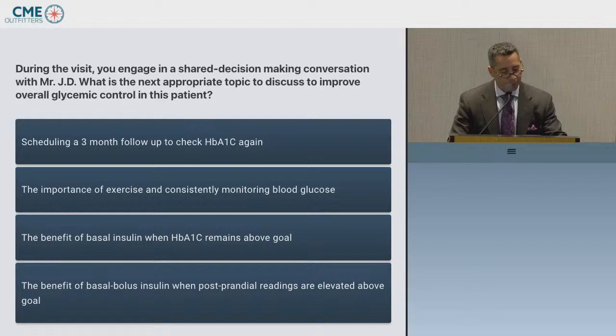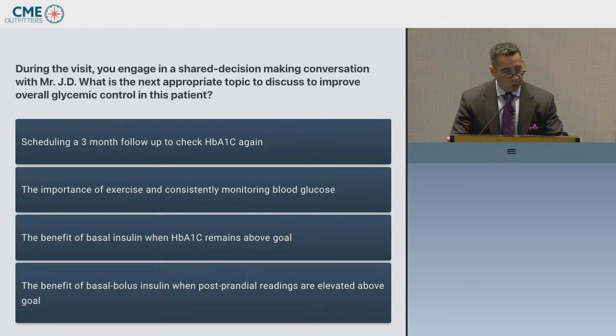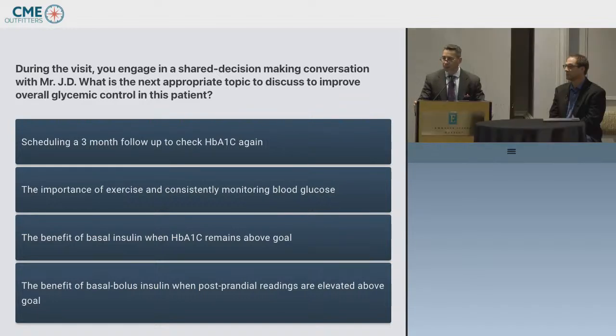Should we follow up a scheduled visit in 3 months to check his hemoglobin A1C again? Do we emphasize the importance of lifestyle intervention and also consistent monitoring of blood glucose? Do we discuss the benefit of basal insulin when the hemoglobin A1C remains above the goal? Or do we discuss the benefit of full physiologic replacement when postprandial readings are elevated at goal? So please take a couple of moments and select.